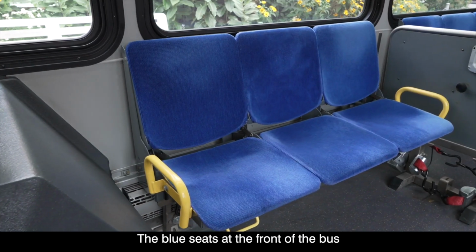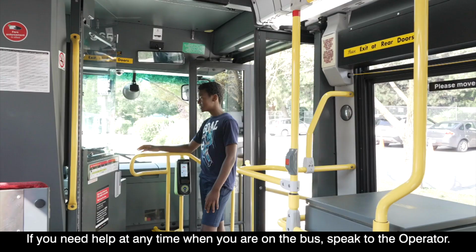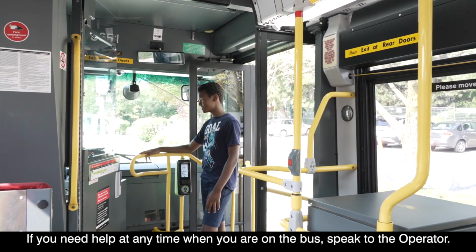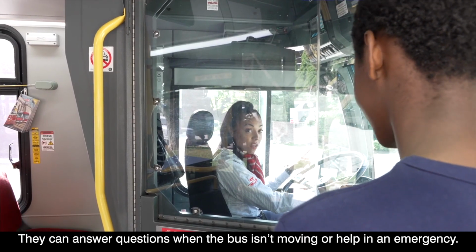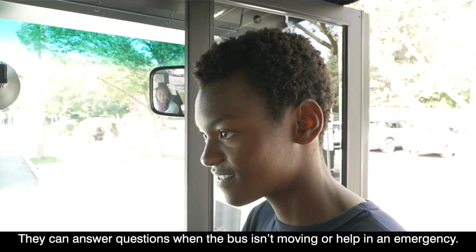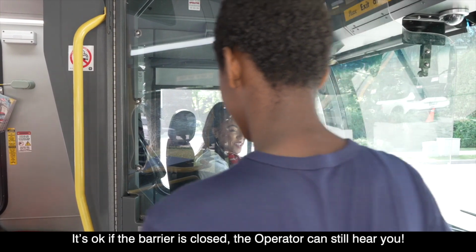The blue seats at the front of the bus are there for customers with accessibility needs. If you need help at any time when you are on the bus, speak to the operator. They can answer questions when the bus isn't moving or help in an emergency. It's okay if the barrier is closed, the operator can still hear you.